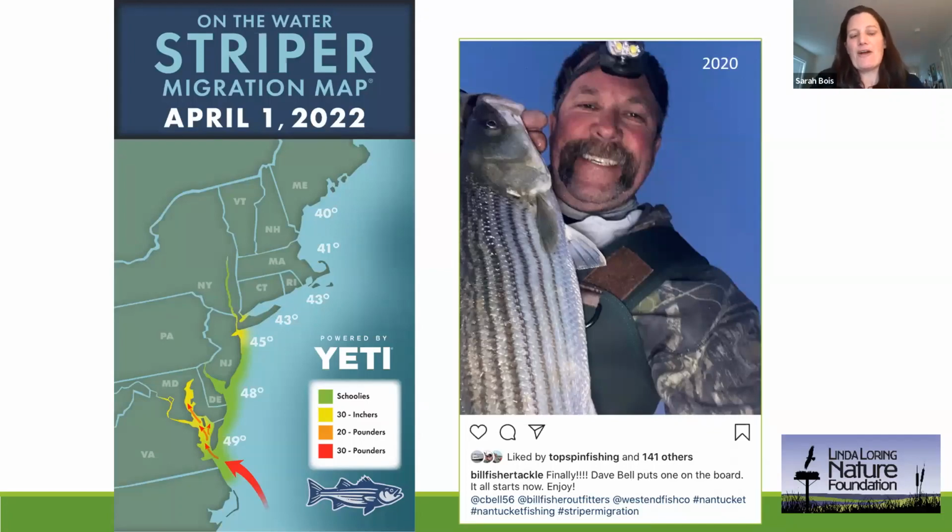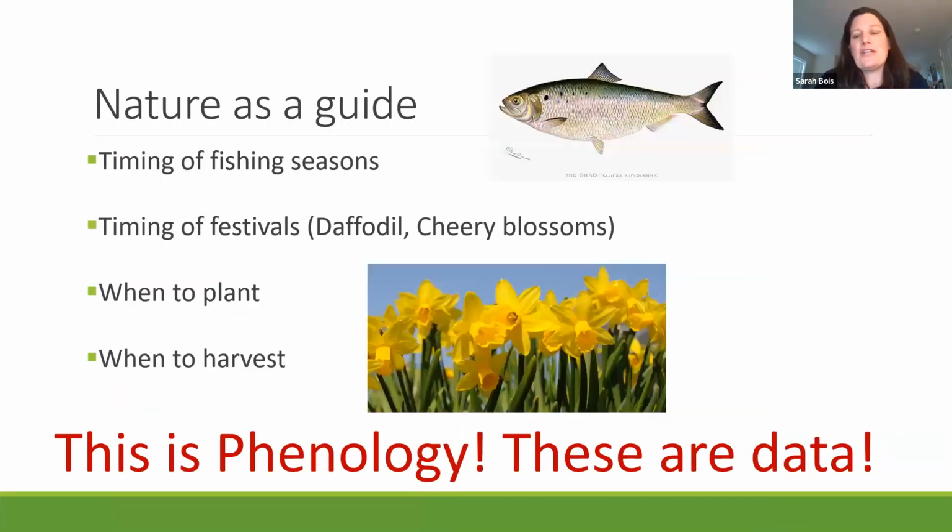But you think of how our behavior changes as we're thinking, the changing phenology is changing our behavior. So we can use nature as a guide. We think of the timing of natural events affects the timing of the fishing season. So when the state puts the fishing regulations up, timing of festivals. So we have the Daffodil Festival in Nantucket. Is always at the last weekend in April.